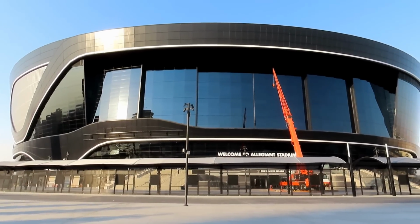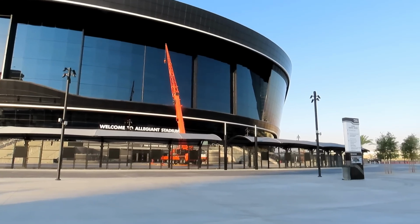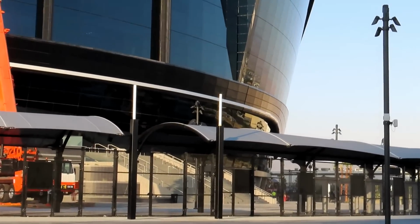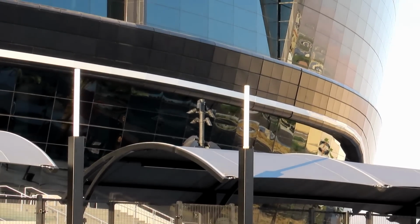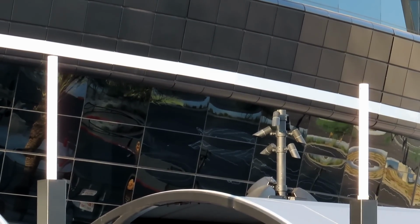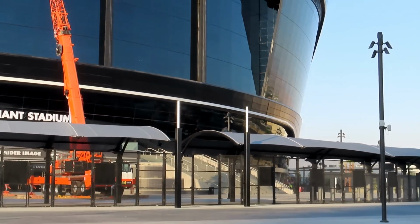Alright, I just noticed something over here, that they took the Ford North Entry sign down over here, right by the main entrance. You can still see they got the mounting post still up there, so we're gonna have to wait and see what they're changing with that. I wouldn't think they had to bring this big crane in just to take that sign off.